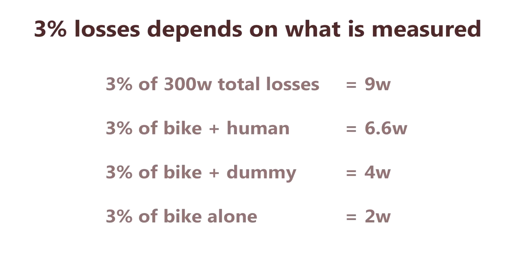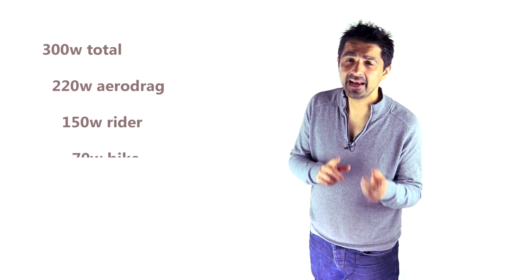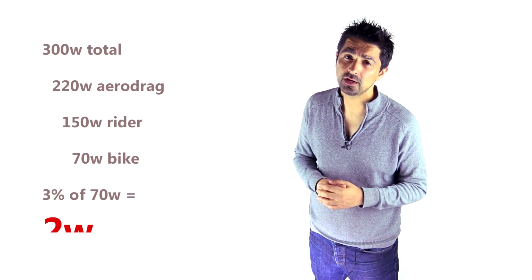So if we take off those 150 watts, what are we left with? We're left with 70 watts of losses relating to the bike, the wheels, etc. Let's do CeramicSpeed a favor and take 3% off that figure. That is now 3% of 70 watts, 2 watts.